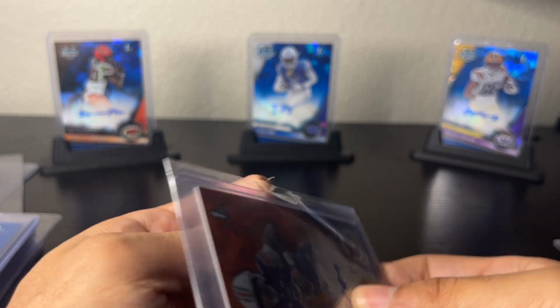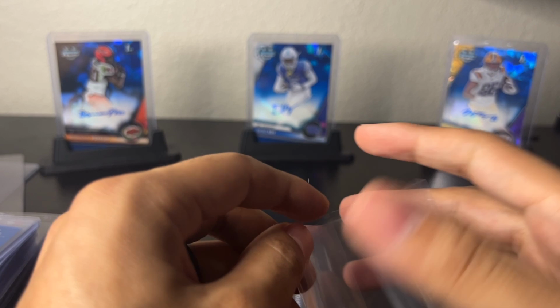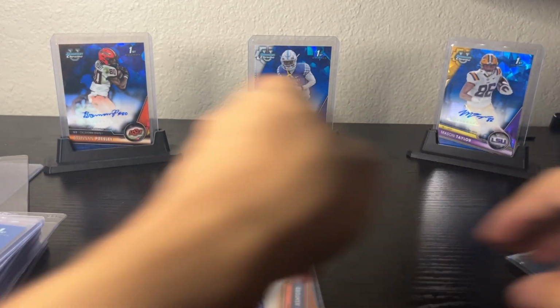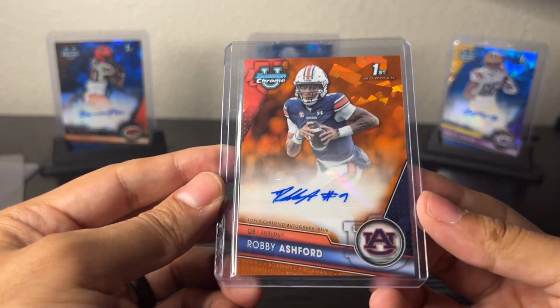The rest, I'm like, I could find that anywhere else at any point in my life. The red, you're not going to see that pop up a ton. But the rest, I'm like, yeah, if I get a decent offer, why not capitalize? And the last one here, Robbie Ashford, shout out 8Flow.